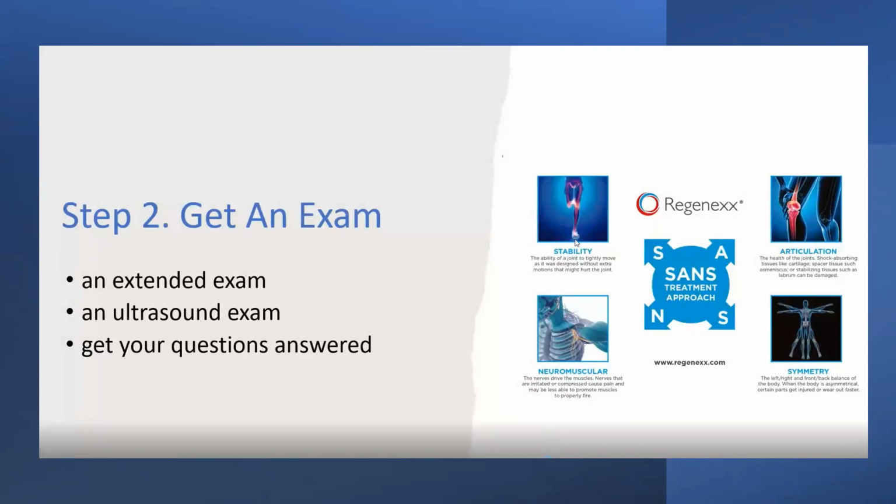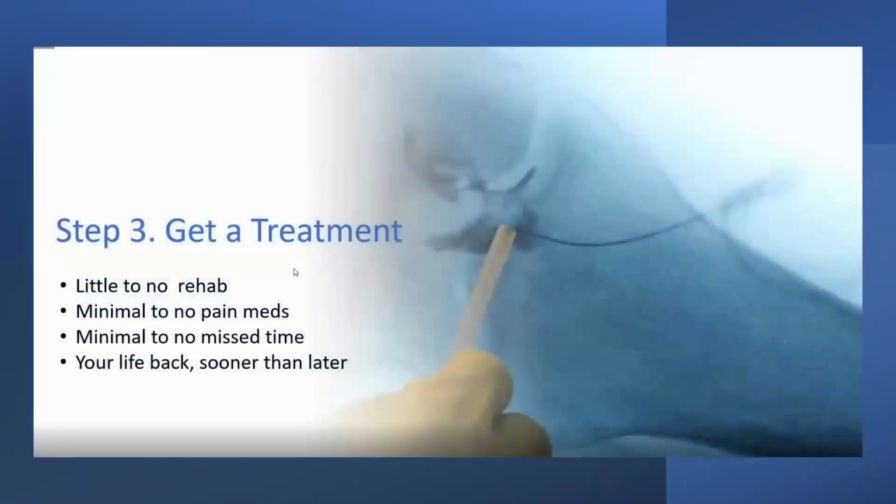We're going to spend probably the better part of an hour with you. We're going to do the exam. We're going to look at some ultrasound if we need to, and we're going to answer a lot of questions for you and give you a good candidacy and description of what we want to do. Then we move forward with the treatment if we feel that's appropriate.